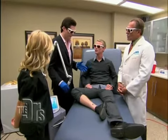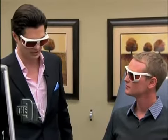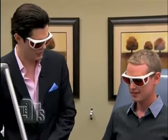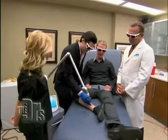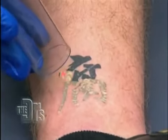It takes multiple treatments to remove the ink completely. You'll need, in my approximation, approximately 7, and we want to space them about 6 weeks apart. Perfect. You ready to finish it up? Absolutely. All right. It's really actually not bad at all. That's looking pretty good. I think I'm really impressed. Here we go. 1, 2, 3. I can tell too. Looking good.